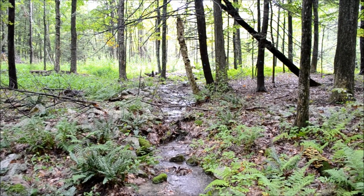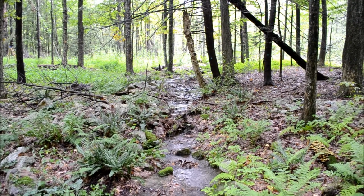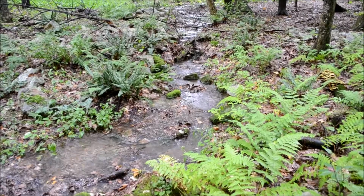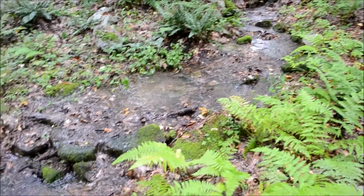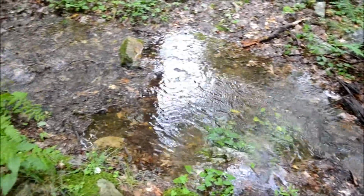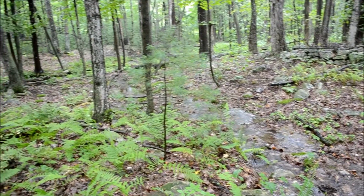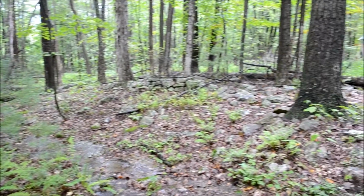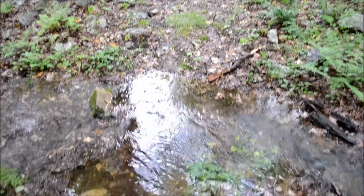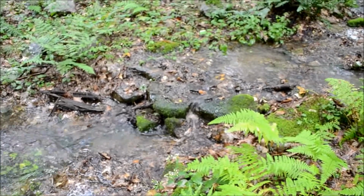So this is how much it has rained. This is that dry bed creek, one that was made by the original frontier people. It's now a running creek. And there's the cabin. Normally I can just walk right through this, but now I had to walk over the little stones right there.